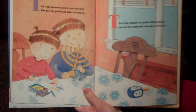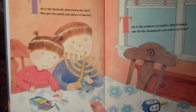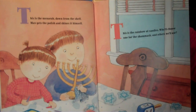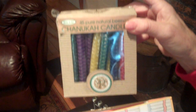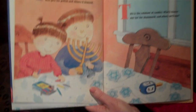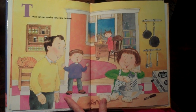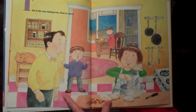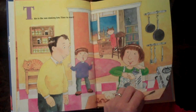This is the menorah, down from the shelf. Max gets the polish and shines it himself. This is the rainbow of candles. Who'll choose one for the shamash and others will use? It's very exciting to have these traditions. This is the sun sinking low, time to start. Everybody's getting involved.